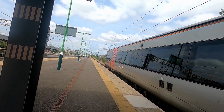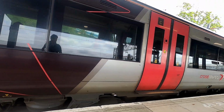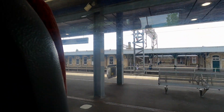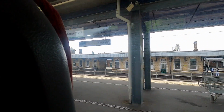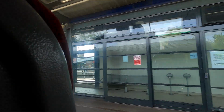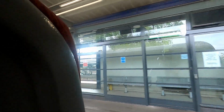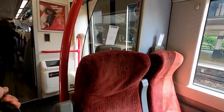And well, the Avanti West Coast portion cost me £30. Yeah, that is expensive for 56 minutes, but it was an event single, and at the time, I didn't even include my railcard like a doofus. So it would have been much cheaper if I used my railcard, but oh well, I've learned over time, and now all my future train journeys will always have a railcard applied to it.